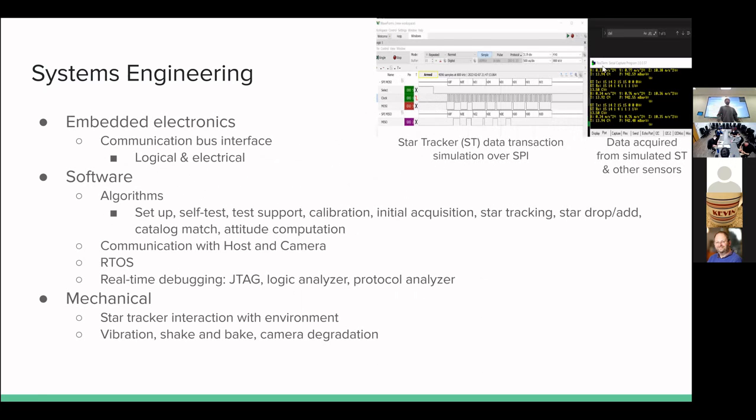So another aspect of engineering I've had to deal with is embedded electronics. Not only do I have to work on the star tracker algorithms, I also have to figure out how I'm going to communicate the star tracker system with the rest of the sensor subsystem. So I've had to deal with communication bus interfaces. You can see a simulation of an SPI data transaction on the right.